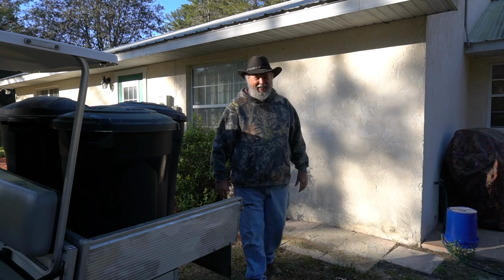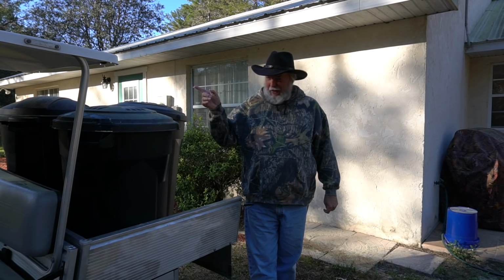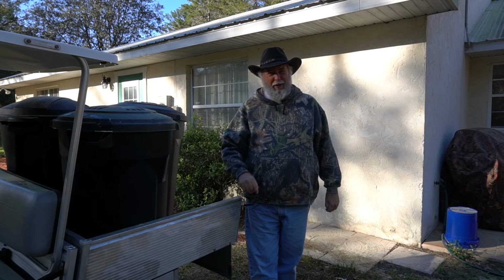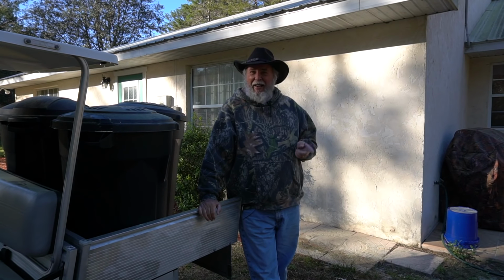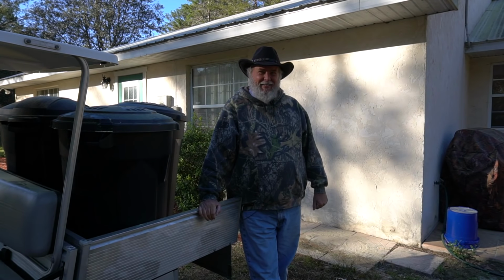It's garbage day, and the garbage didn't get picked up, but 200 yards to my front gate, then a quarter-mile down the road is where I drop my garbage off. That's not really a problem. The problem is we got a bear that just loves our garbage. Let's talk about it.